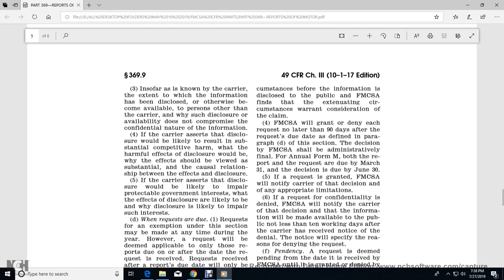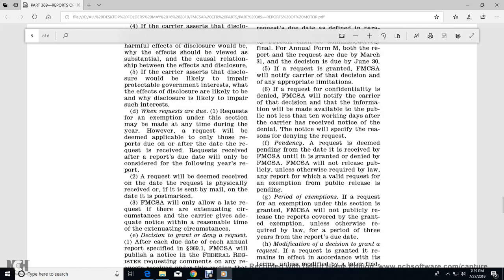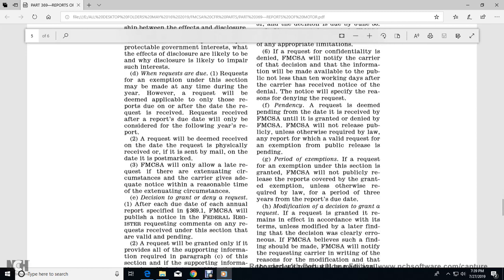If the request is granted, the Federal Motor Carrier Safety Administration will notify the carrier of the decision and appropriate limitations. If the request for confidentiality is denied, the Federal Motor Carrier Safety Administration will notify the carrier of the decision, and the information will be made available to the public not less than 10 working days after the carrier has received notice of the denial, with notice of the specific reason for the denial of the request.